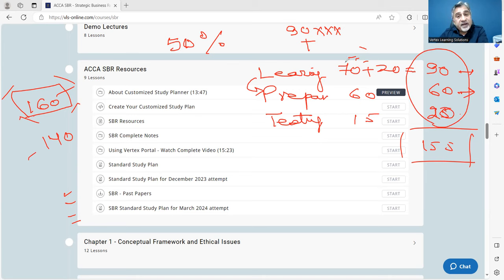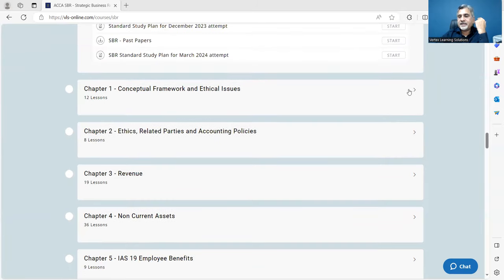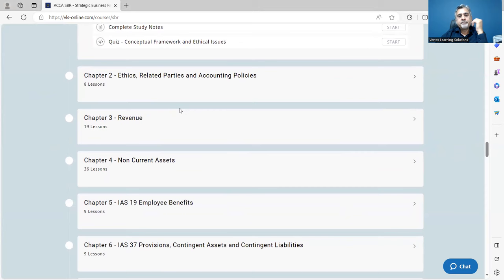Because you have already done financial reporting, you will skip some of the videos: okay, I know this from F7, I know this from F7. Anyways, what you have here: make a study plan, follow the plan, and follow the sequence. Conceptual framework and ethical issues, this is here.